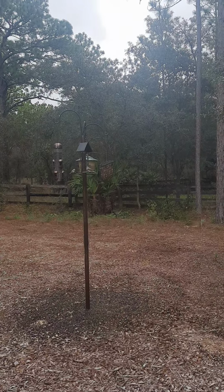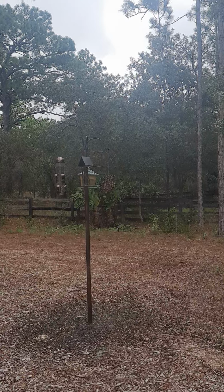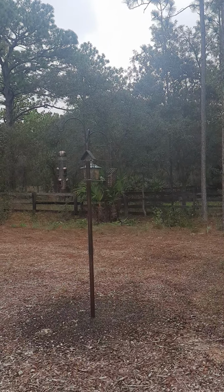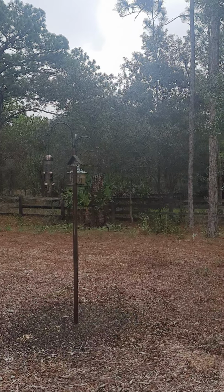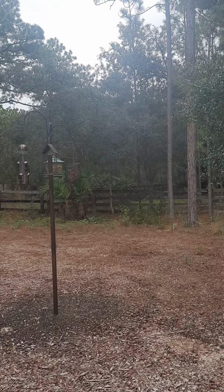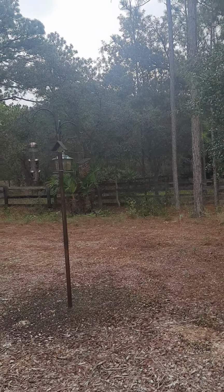I just put some fresh seed on that little platform, so they really dig that. Most of the time it's sunflower seeds with suet as well. We have tons and tons of bird activity now, which is really cool, because we had nothing before. So this was the project where we cleaned it out, and this is called the bird room.